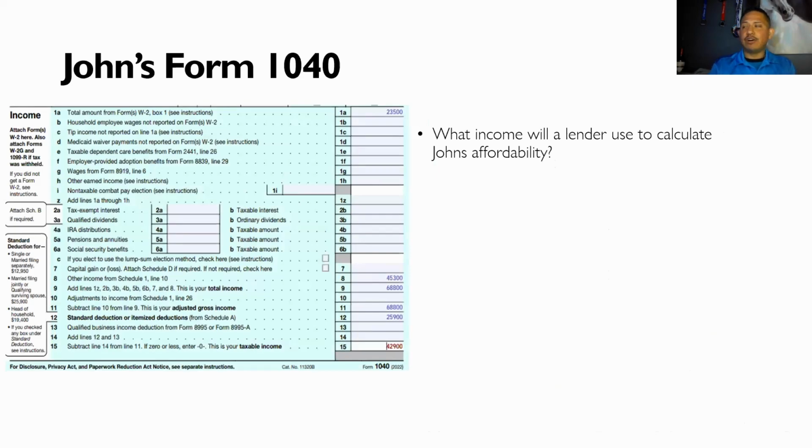So, question for you all. What income would a lender calculate for John's affordability based on this example? Anyone? Dion said AGI. Yes, that's correct. What's the AGI?